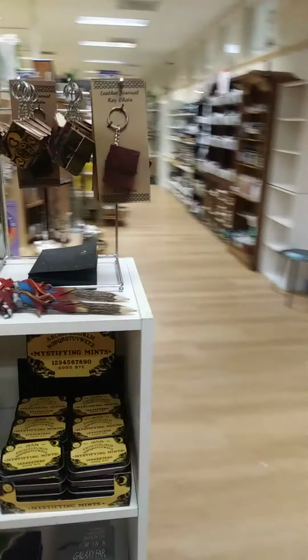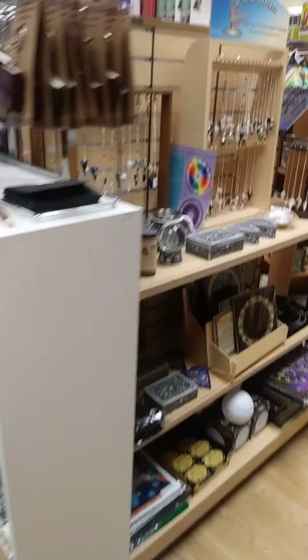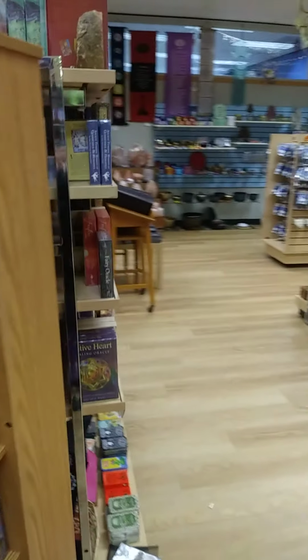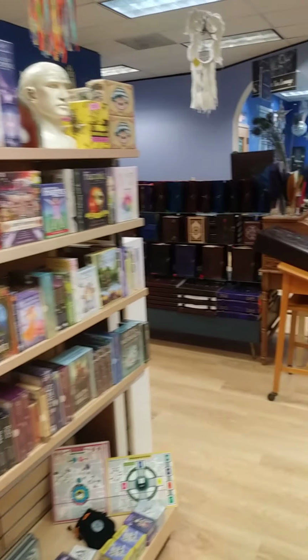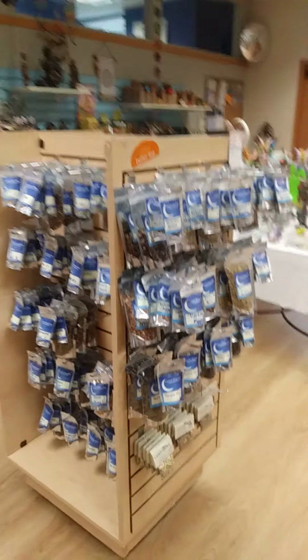We have our divination. Not much has changed. We've added another rack, so we have some more space here for all of these cool new journals that we've got in. Still have our pendulums, spirit boards, and tarot cards, of course. As we walk around the front of the store, our Tarot Oracle virtual shopping day is going to be next Tuesday, the 7th. Check out our Facebook event page for that because we can do a little bit of shopping online virtually.